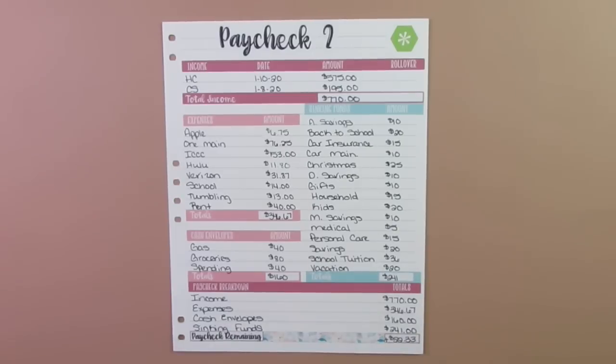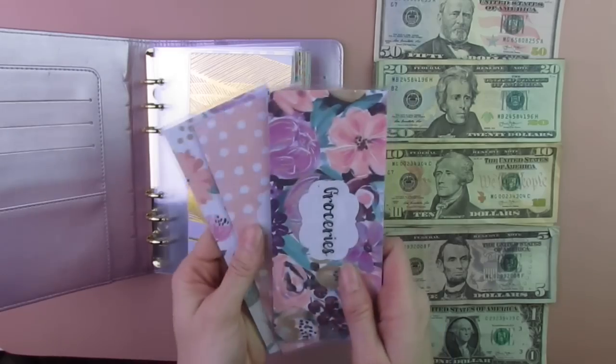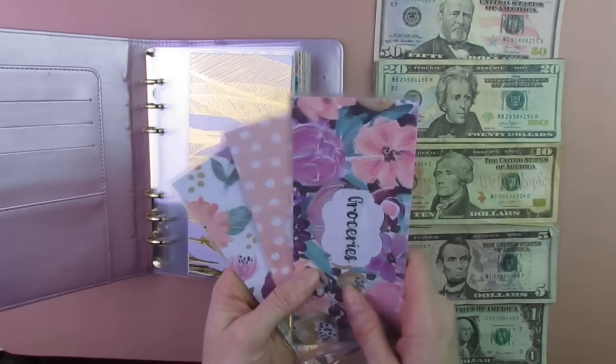So now I am going to go ahead and get all of my money laid out so that we can start stuffing the envelopes. Okay, so I'm going to start with my 3 cash envelope expense envelopes.